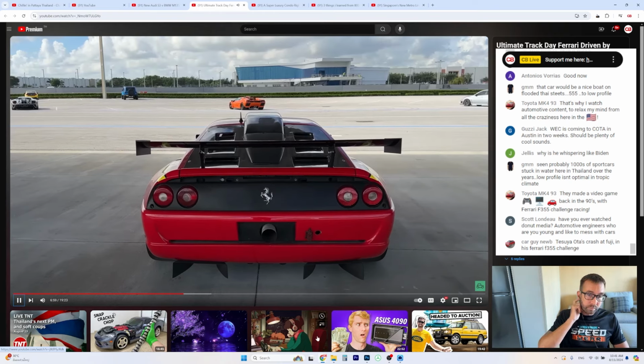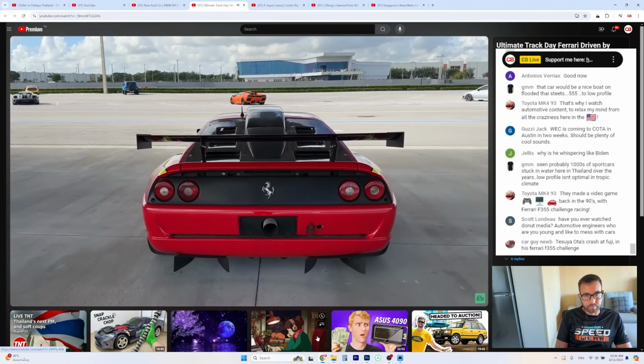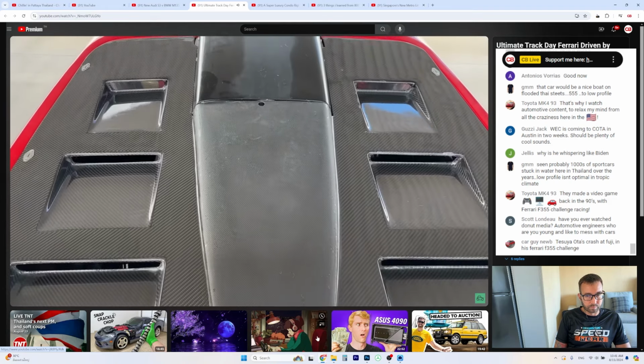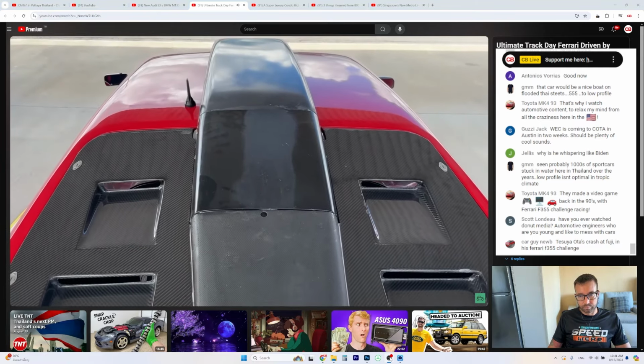Speaking of big, this wing is enormous. It's carbon fiber, it's adjustable, and obviously it helps with downforce at speed. This keeps the back of the car planted to the ground as it goes around high-speed corners. Something you won't see very often is a carbon fiber engine cover like this one. This is very, very cool.